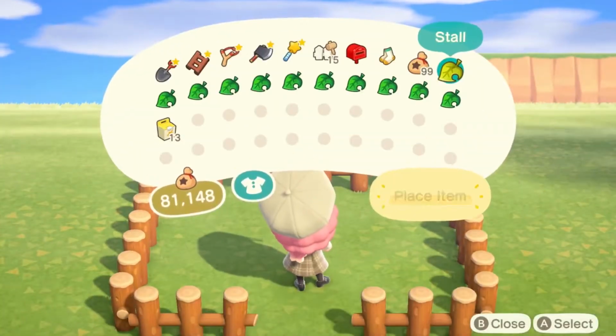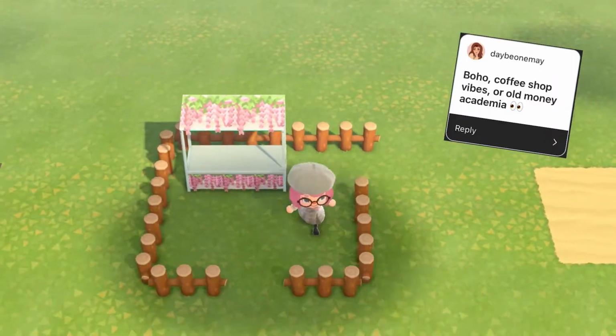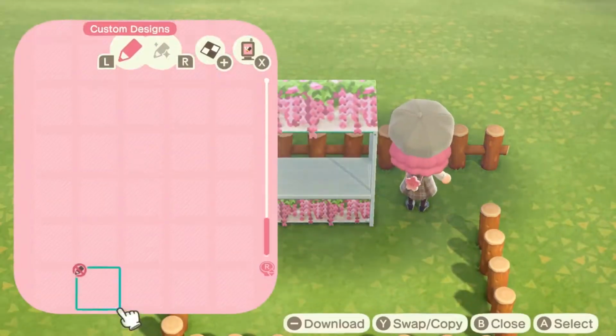So yeah, we have some really fun mushroom-inspired items to work with today for our outdoor cafe build, and that is kind of the general vibe we are working with for this challenge.